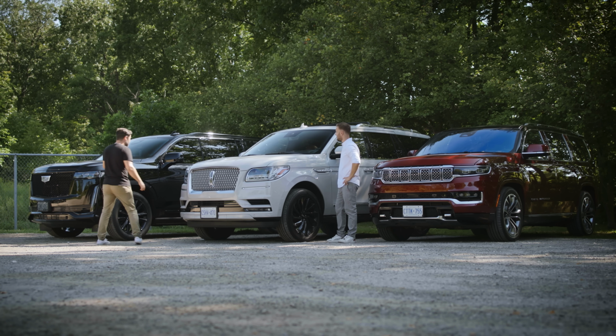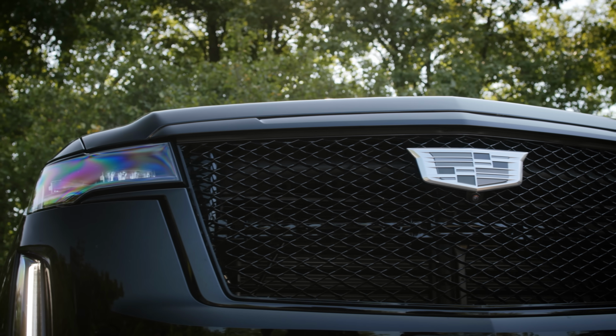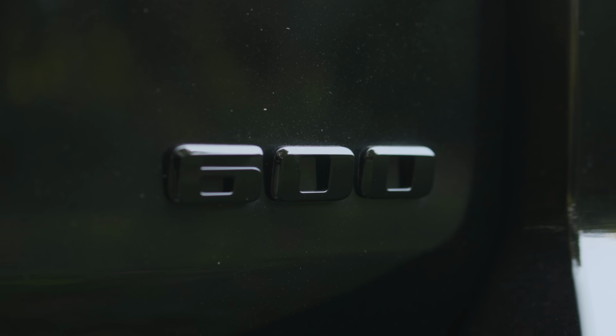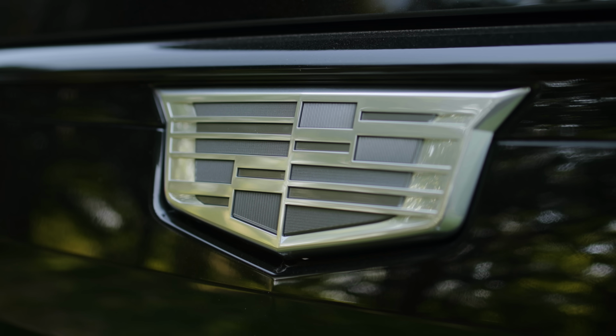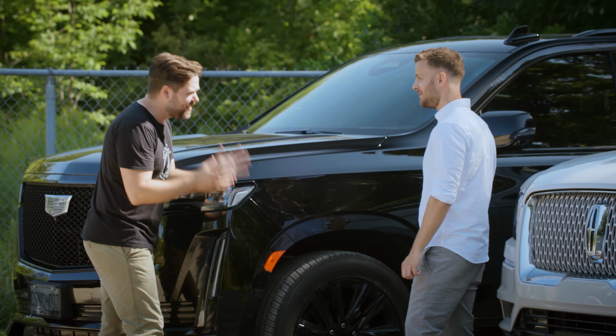Speaking of things that are designed to show off, that's what this is. But this is the platinum. This is a sport platinum. So we've got black stuff. It's completely blacked out, which I think works for this. Yes, it matches the airport car that it is. Yeah, and also I don't like Escalades when they have too much chrome. In fact, I don't like anything when they have too much chrome.